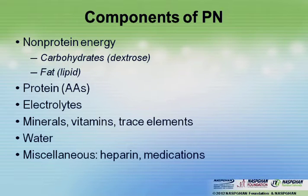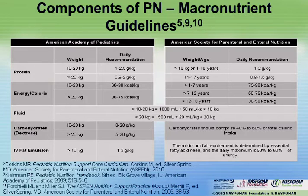So that's the thing that you really should concentrate on, and shouldn't think of protein as an energy source. And so when you calculate requirements, you should calculate energy requirements and protein requirements separately. And of course, you have all the other things that you need to survive. These are the two guidelines, one from the American Academy of Pediatrics and the American Society for Parenteral Nutrition, ASPEN, in terms of what the intake should be for protein, calories, and so forth. And again, this is in your syllabus.